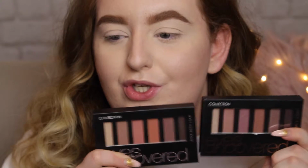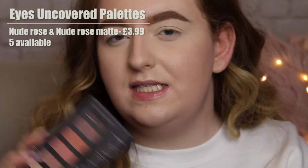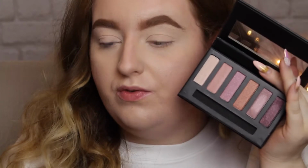I have these two cute little palettes here. They have about 4 or 5 of these little mini eyeshadow sets. I've got the Nude Rose palette. It's full of different shimmery shades. I have swatched a few of them before now.